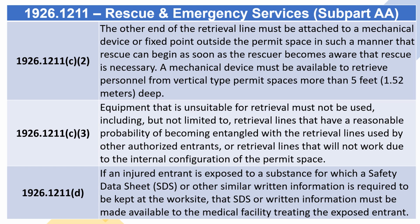1926.1211(c)(2) The other end of the retrieval line must be attached to a mechanical device or fixed point outside the permit space in such a manner that rescue can begin as soon as the rescuer becomes aware that rescue is necessary. A mechanical device must be available to retrieve personnel from vertical type permit spaces more than 5 feet (1.52 meters) deep.